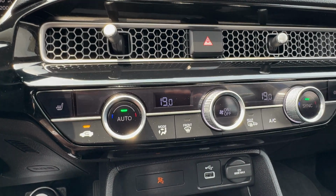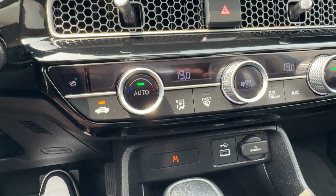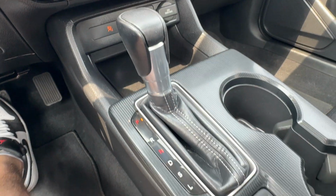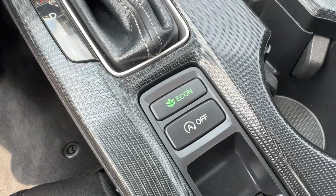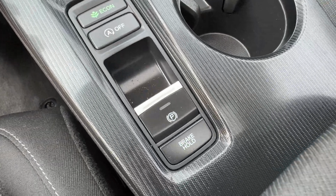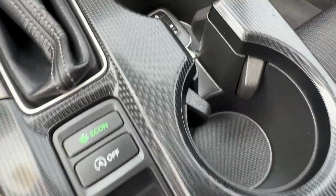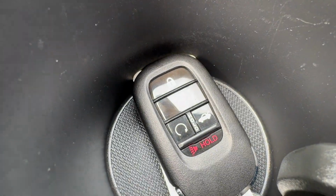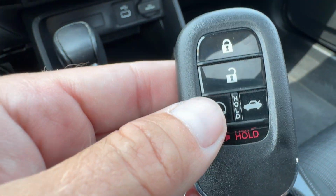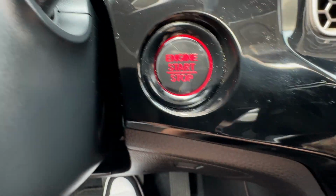Now, because it's an EX, we have dual zone climate control, so driver and passenger independent temperatures. We have our heated seat controls as well. Another USB port down here, our automatic shifter, and then we have our ECON button here. So the ECON, obviously, to get that 7.2 down into the 6s, pop that on and it's going to do that for you with some gentle driving. We've got our electronic parking brake with brake hold, and then on the key fob, I leave it here for a reason to show you that there is a remote starter. That left-hand button here, this one here, is our remote starter. So that comes with the EX model as well, which is hooked up to our push button start right behind the wheel here.